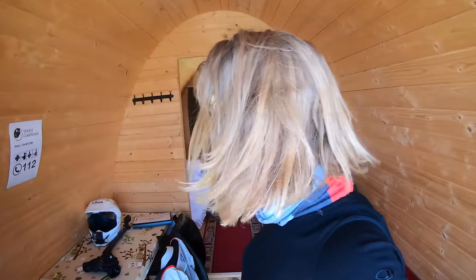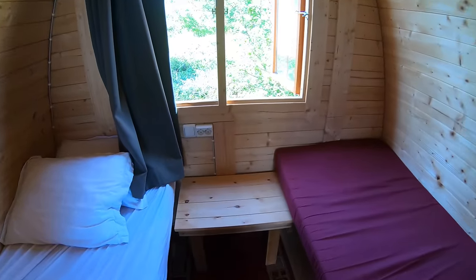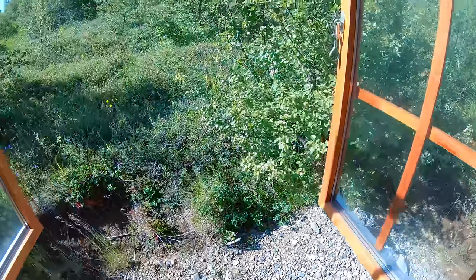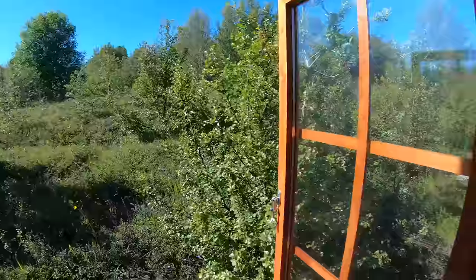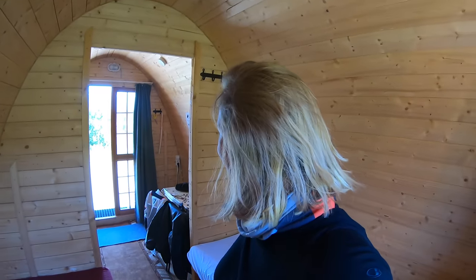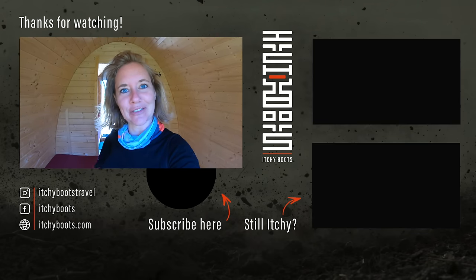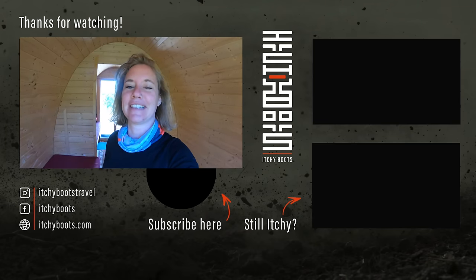Okay, so let me take you into my little home for tonight. Look at this. Isn't this so cute? So here I'm sleeping. Nice, right? And then they have a small kitchen and a toilet area somewhere outside. But this is my tiny home for tonight. I'm so super happy. Today was just awesome. And it's not even finished yet, so really, really good start I think of this trip. Now it feels like it properly started.